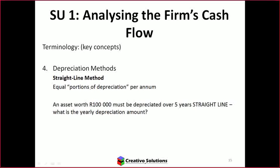Okay, can you work out depreciation here? Wait, I'm on the wrong slide. What's wrong?